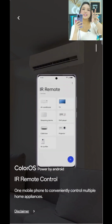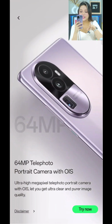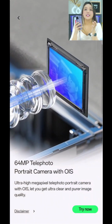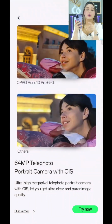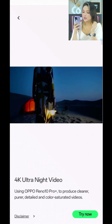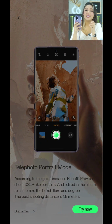So the portrait camera goes all the way up to 64 megapixels, which is what they're showing right here. It also goes down to an aperture of 2.5, has a 4P lens, and supports autofocus as well. And then it also has the wide angle lens, 8 megapixels, so the zoom is really good.